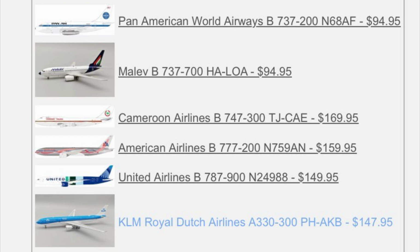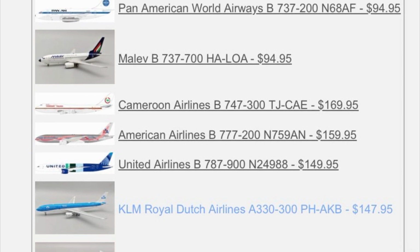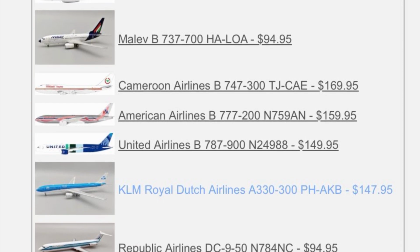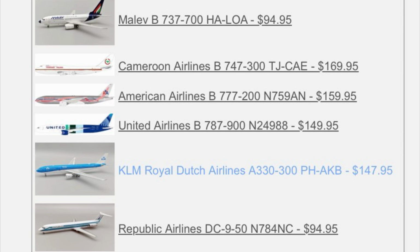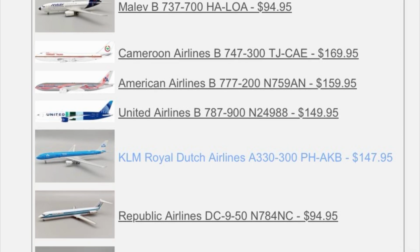Then we have a Cameroon Airlines. Never heard of this airline before. They operated a 747-300, Tango Juliet Charlie Alpha Echo. Then an American 777-200. This is the Susan G. Komen Race for the Cure special livery. So this is the breast cancer livery, just to kind of simplify it there.